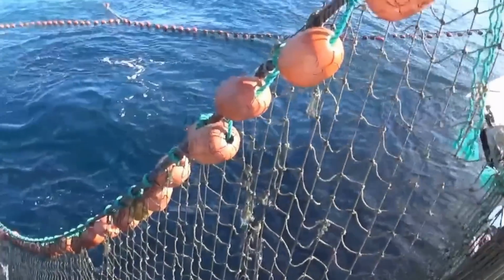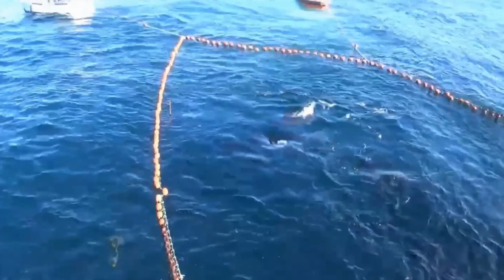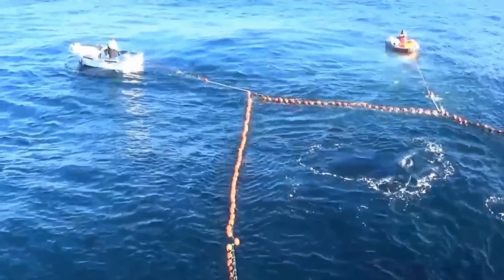Some modern ships are also equipped with onboard refrigeration systems, with temperatures maintained at -18 degrees Celsius or lower. This helps prevent spoilage and keeps the highest value for the tuna when it is processed or auctioned.